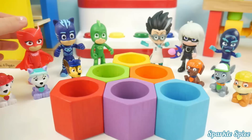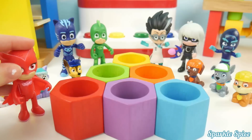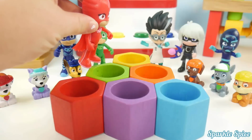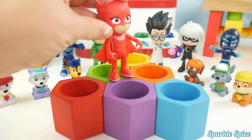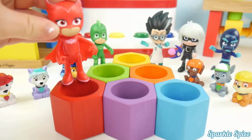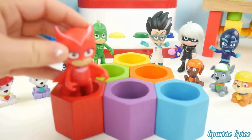Okay, our PJ Masks are ready to get into the hive. Owlette's up first. She's gotta find the matching color. That's not right. It's green. And this one's purple. Oh, but this one's red. Let's hop in. Fun.